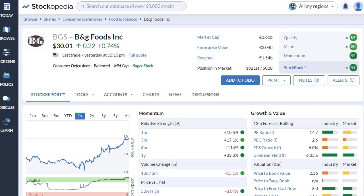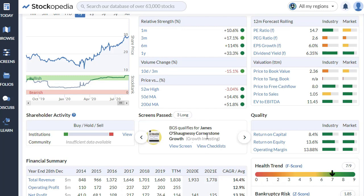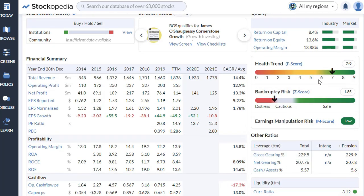2.6 can be okay. When we look at this here, we have some good EV to EBITDA, price to free cash flow. That is great. We have a return on capital and so on. Operating margins are great towards the industry and the market. Piotroski scored 7. They are in the risky end here. And let's just have a look at the numbers in a second.